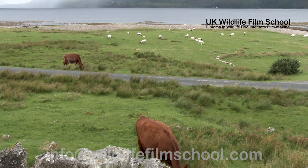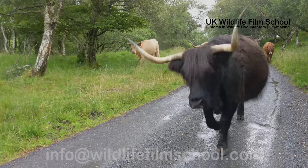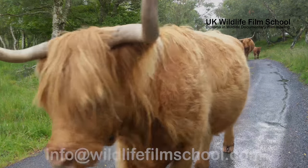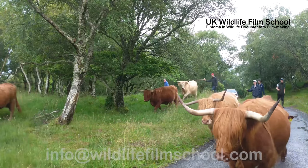Roaming freely across farmland like sheep are cows. The iconic Highland cow was bred specifically for the harsh Scottish environment. With its long hair and impressive white horns, they may seem truly wild, but they actually all belong to farms and farmers.